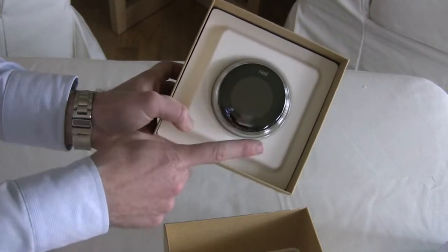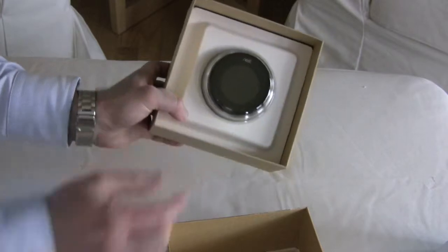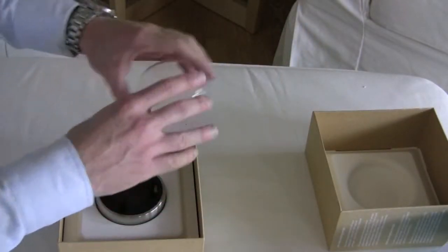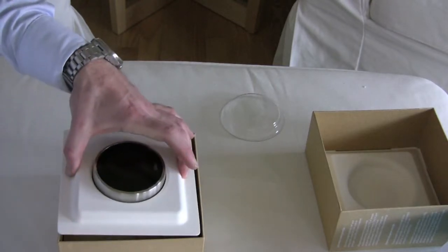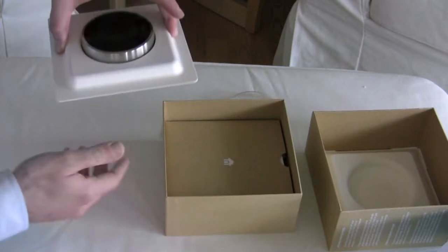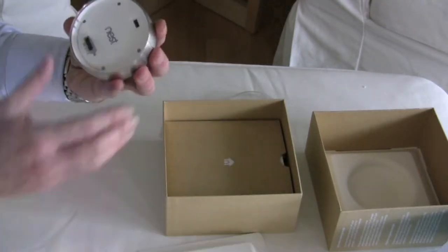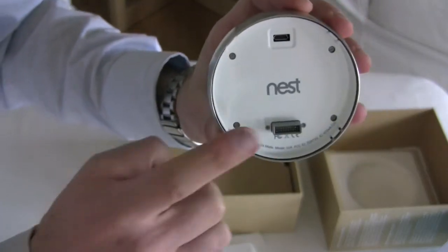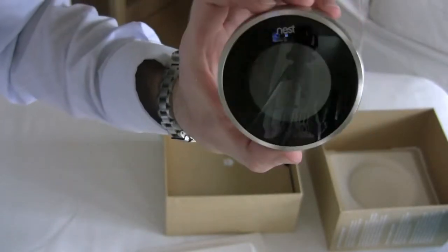And it was funny because the first generation and the second generation were right next to each other, and this box was actually smaller. So apparently they have decreased the size of the Nest. Don't quote me on this, maybe 20 or 30%, something like that, on how much it sticks out from the wall. So that's pretty much what you get. That's what it is. That's what's on the back. Plugs right in here. Of course, that's the front.